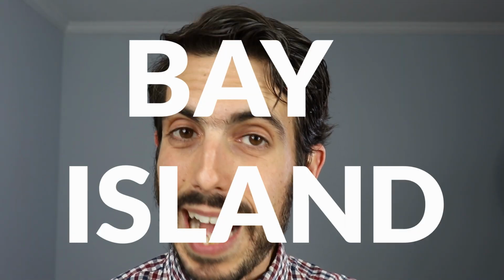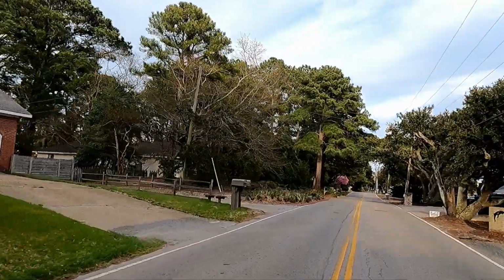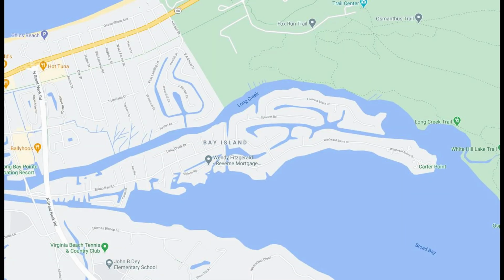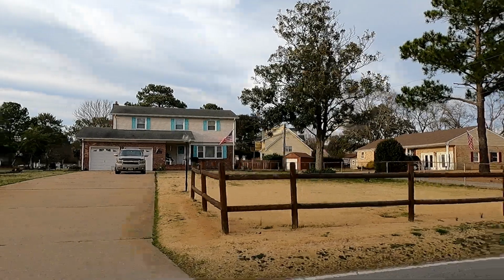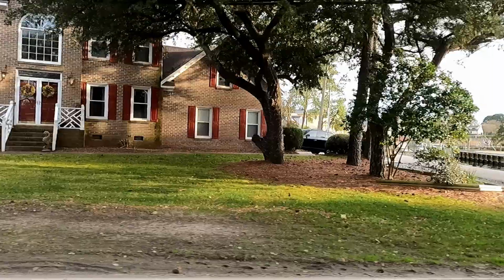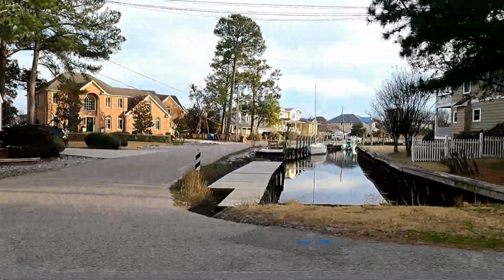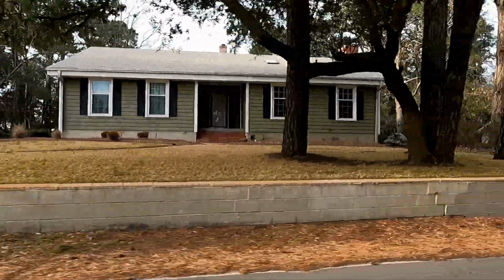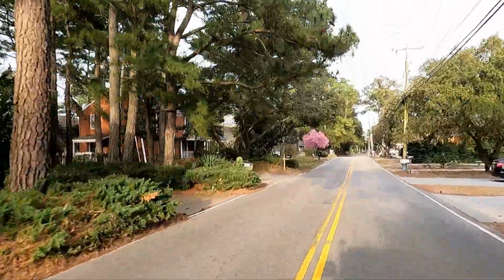Some of my favorite properties are in these neighborhoods. First of all, you've got Bay Island, which is a really unique little island, literally. It's just south and southeast of the Lesner Bridge. Waterfront property starts in like the $700,000 price range, but they go up to $1.5, $2 million. Most of them are a little bit smaller, like 2,000, 3,000 square feet, 3 to 5 bedrooms, but they can go up to 4,000 plus square feet.